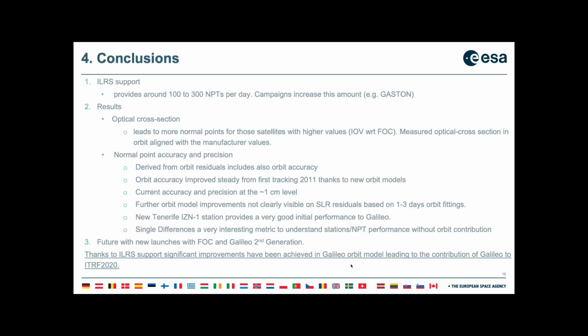This brings me to my conclusions. First is the LRS support. LRS is providing around 100 to 300 normal points per day. Campaigns are increasing this amount. And on the result side, for the optical cross section, we see that there are more normal points for IOB than for FOC. This is linked to the optical cross-section.